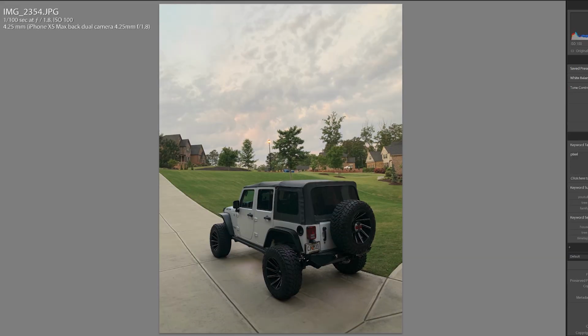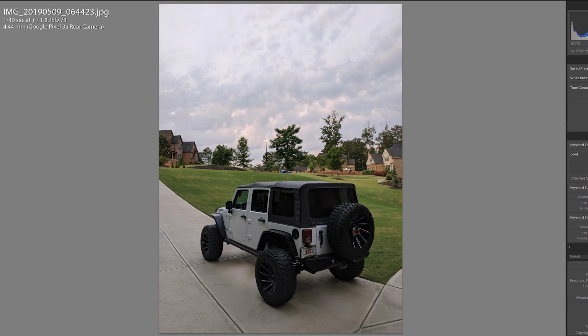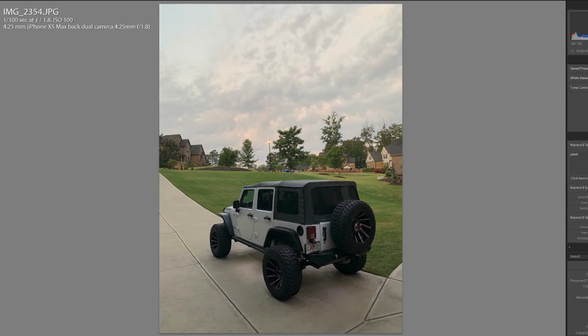These first shots are of our Jeep out in the sunrise in the morning. First, we're going to take a look at the iPhone, then switch over to the Google phone. I don't know if you can notice through these, but I'll try to zoom in in just a second. What you're looking at is a little bit warmer picture on the iPhone side, with a little bit colder image on the Google side.